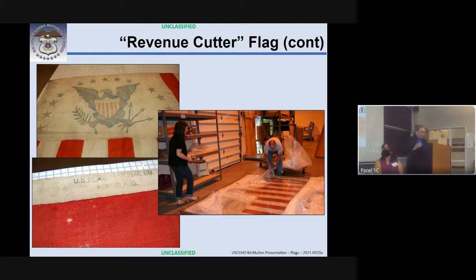This flag is not only a rare example of its type and era, but rare as an accession to the collection. The flag and its conservation have already been professionally documented. It is mounted in archival quality materials, and the mount permits long-term exhibition and later storage in an upright position if storage space is limited.